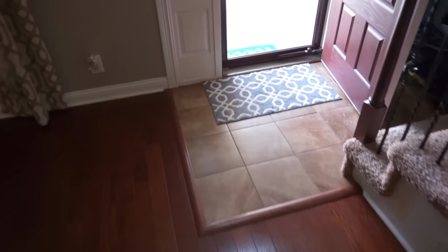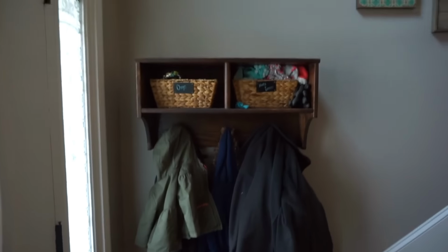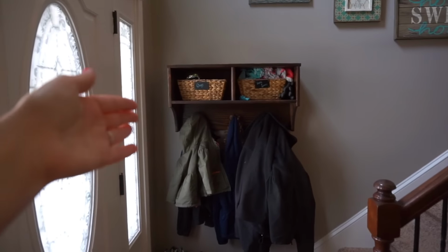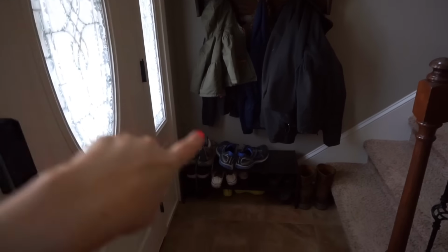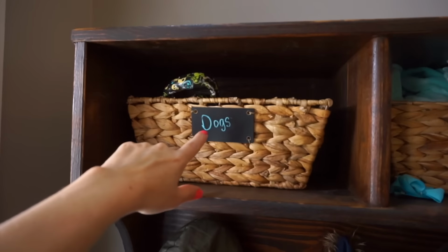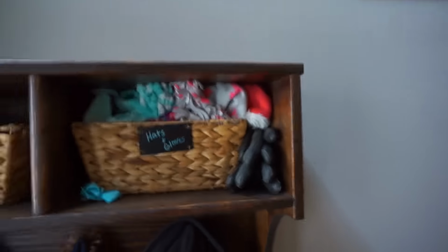So that's that. Now we're going to go upstairs. Oh, I got to show you behind the door. So behind the door here, I had that custom made so it would fit here. And then we just keep our coats and Maddie's backpack and our shoes right there. And I just have a basket for dog leashes and stuff. And then our hats and gloves go here.